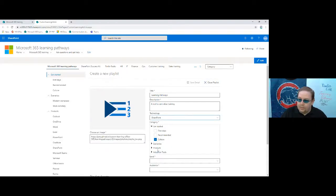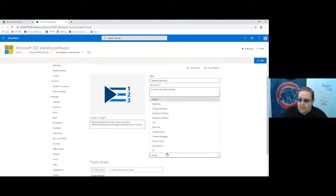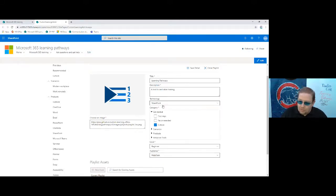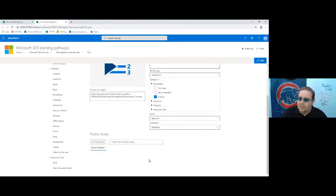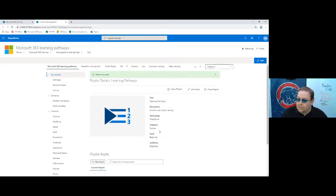The category here is how it's going to be showing over here. And you can select your level of what you feel is appropriate for this training, whether it's beginner, intermediate, or advanced. And then who your audience is. And this is so that any user coming in here will know that it applies to them in their role. So we can just select help desk. And then from here, you want to save this.